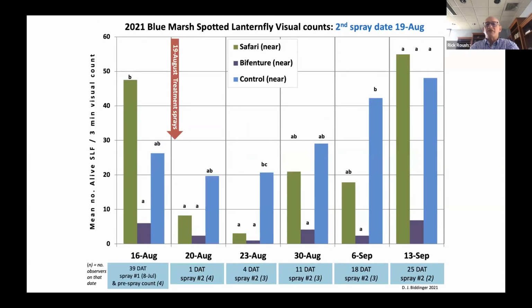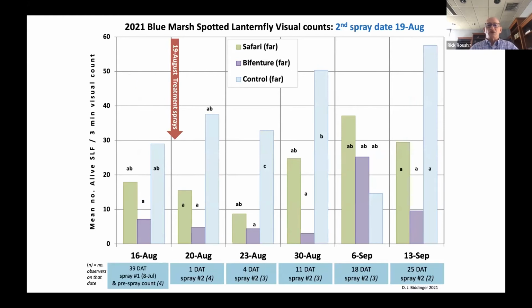So we tried it again on the 19th of August, where we hoped to get more data about late instar nymphs and adults. And again, you can see much the same sort of thing happen: Safari, the dinotefuran, was not consistently very effective through the plots, and bifenthrin was much more effective. If you looked at the data from the far side of the plots, it was really poor efficacy across the board for dinotefuran in particular.